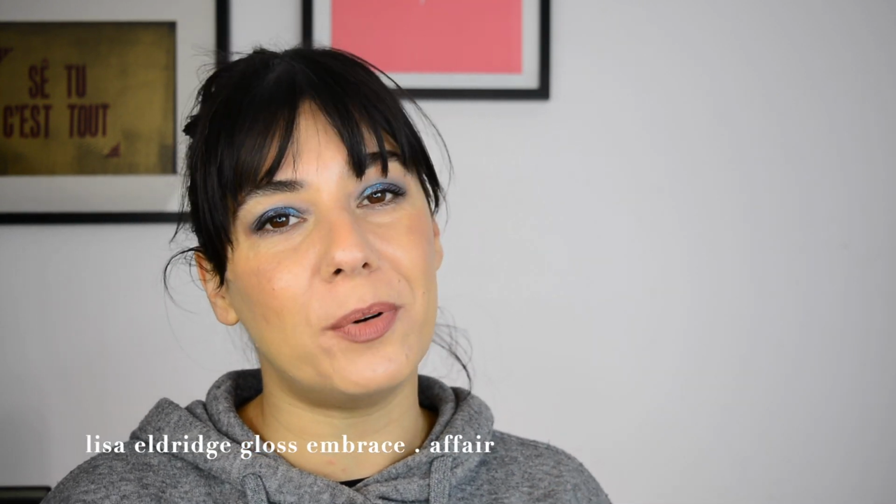Since we're going to London, let's bring some Lisa Eldridge with us. This is the gloss in Affair, and then I'm gonna bring a matte bold lip. I'm inclined to use Velvet Ribbon, but I don't know yet. The jury is out. In terms of tools, I'm gonna bring a few brushes.